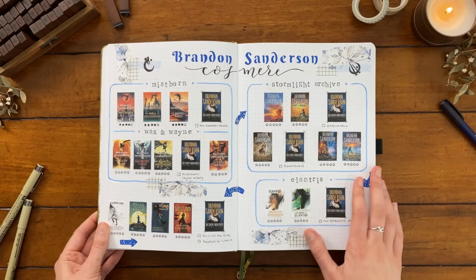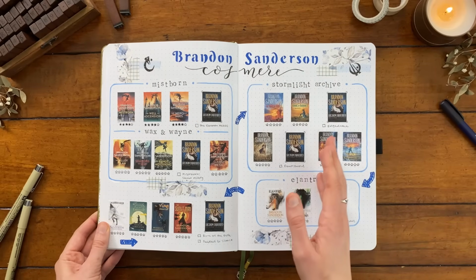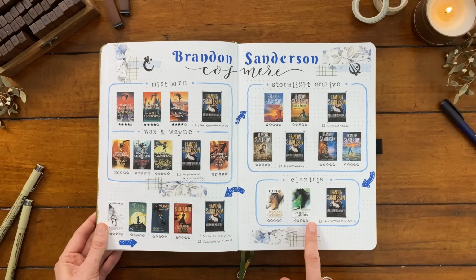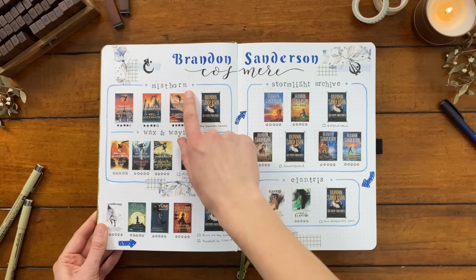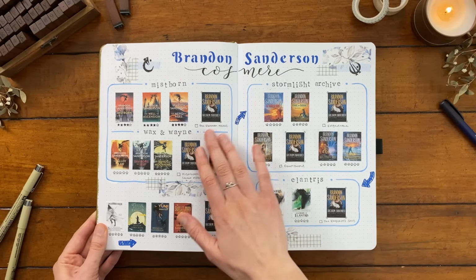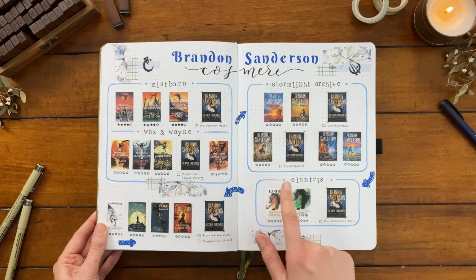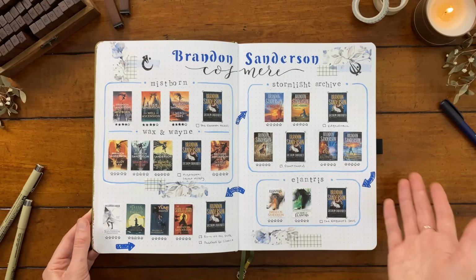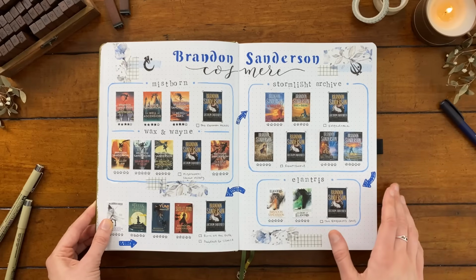You can title the page with the author's name. My example here is for Brandon Sanderson, and you can arrange the books in whatever order makes sense for you. Sanderson has a lot of interconnected fantasy series and standalones, so I've arranged them here by series and also by the reading order I want to read all these books in. But you can list out an author's books by publication date, the books in order of what you're most interested in, whatever way you want to arrange them.